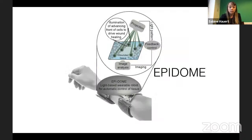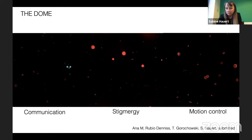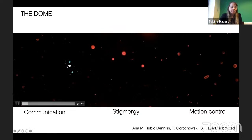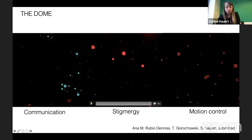And so here what I wanted to show you is just a video of this dome in action. So here you see little algae. They're called volvox. They're smaller than a millimeter. And these little algae were pretending that they're communicating by projecting little communication halos around them. So you can see basically this blue propagate through this network of algae. And so this is an example of communication implemented using our dome.